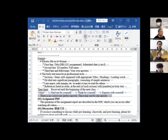For the assignment part, do you have some questions about the assignment part? Okay. Yes. Must the citation format type be IEEE, or can I use another format like APA?